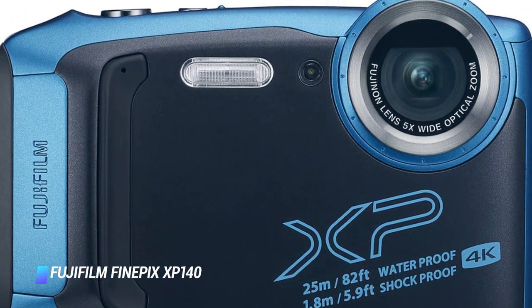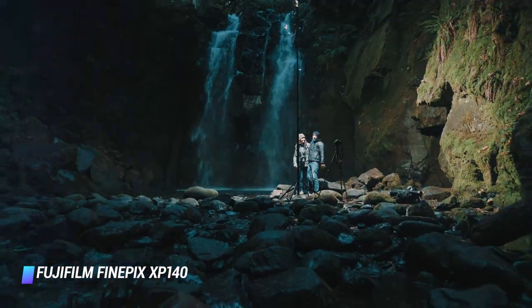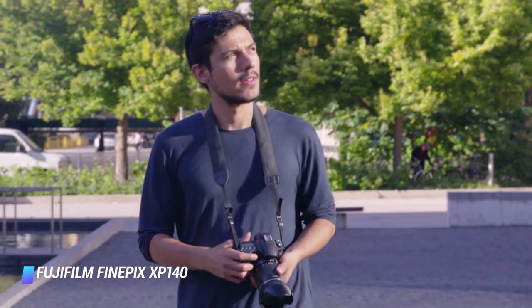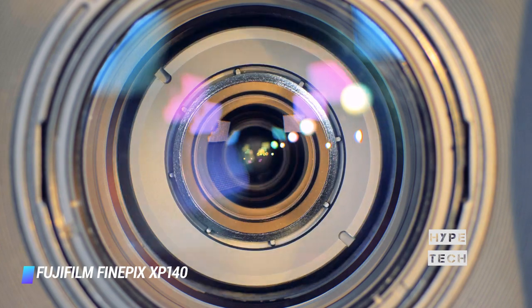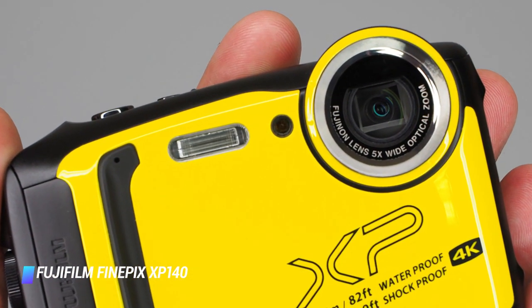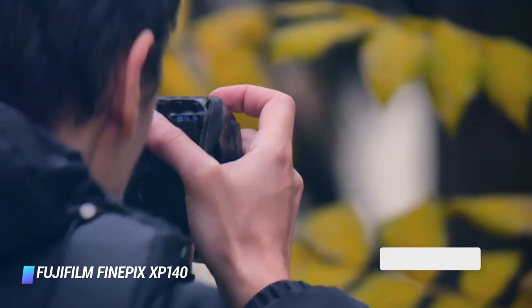Coming at number 4, Fujifilm Finepix XP140. The Fujifilm Finepix XP140 is one of the best value waterproof point-and-shoot cameras around. It's not as sophisticated, but in terms of what you get for your money, it's tough to beat. Waterproof down to 25 meters, it produces images with punchy colors, making it a great choice for a beachside holiday. It's tough and brightly colored, and a 5x optical zoom adds a fair amount of shooting versatility.